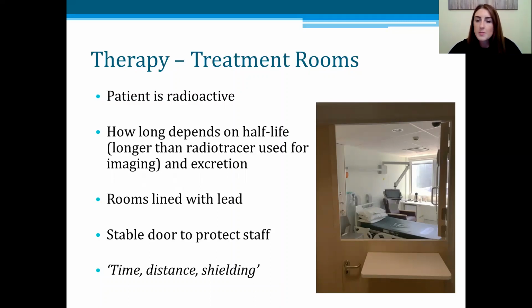So when the staff go and speak to the patient, most of their vital organs are protected from the patient in the room. It's really important when we're dealing with radioactive patients to follow the principles of time, distance and shielding. So we don't speak to the patients for too long, we make sure we keep our distance and we always stay behind the lead door when speaking to the patient.